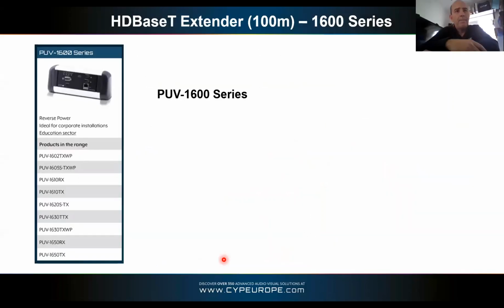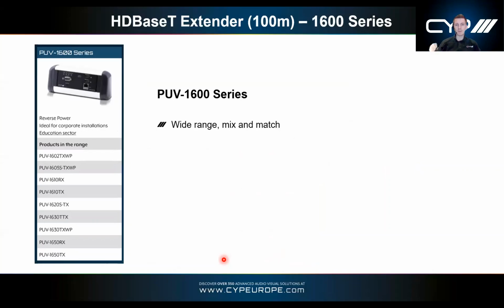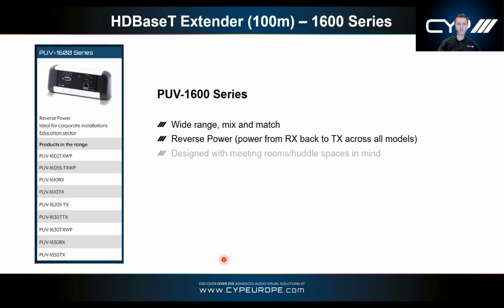Perfect. PUV 1600 series, we're now up to, I think it's about 12 or 13 different models in this series, and they're designed to be, as we show here, mix and match. They all feature reverse power. So this whole series, the power is coming from the receiver end back to the transmitter. You'll see why that's useful in a second, but remember that across this whole range, the power is going the other way round, receiver back to transmitter.